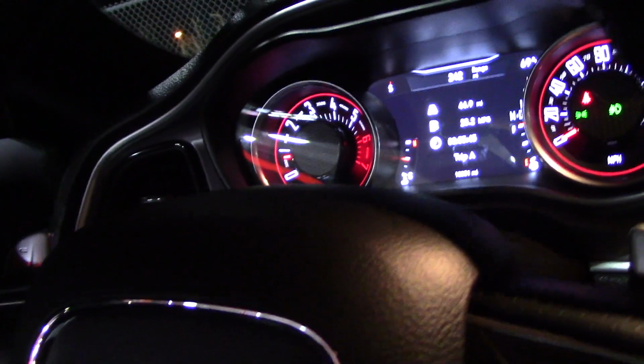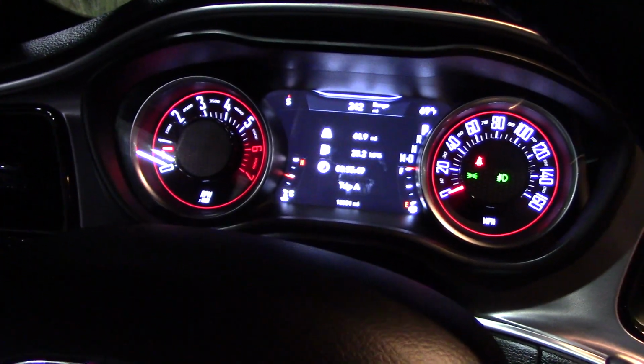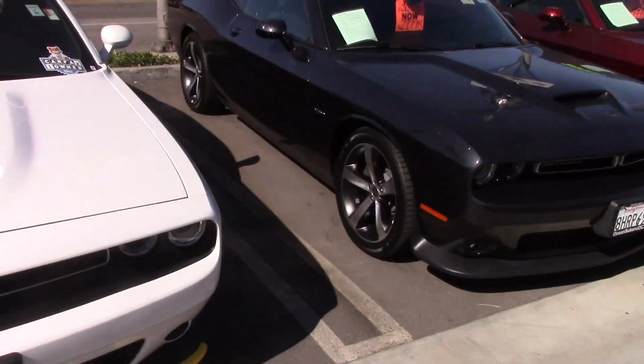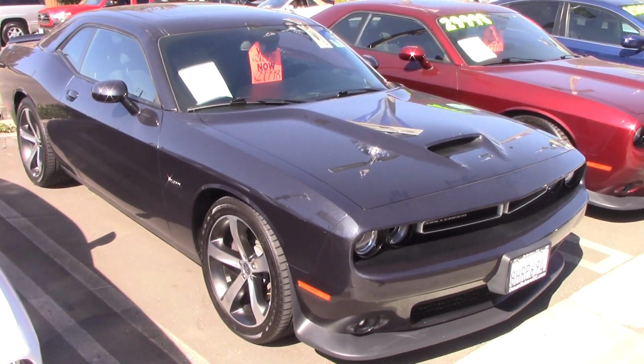I'm shocked, actually, but I guess that multi-displacement system works. So there's your Dodge Challenger R/T. Slower than expected, better fuel economy than expected, looks great. Buy one if you like it.